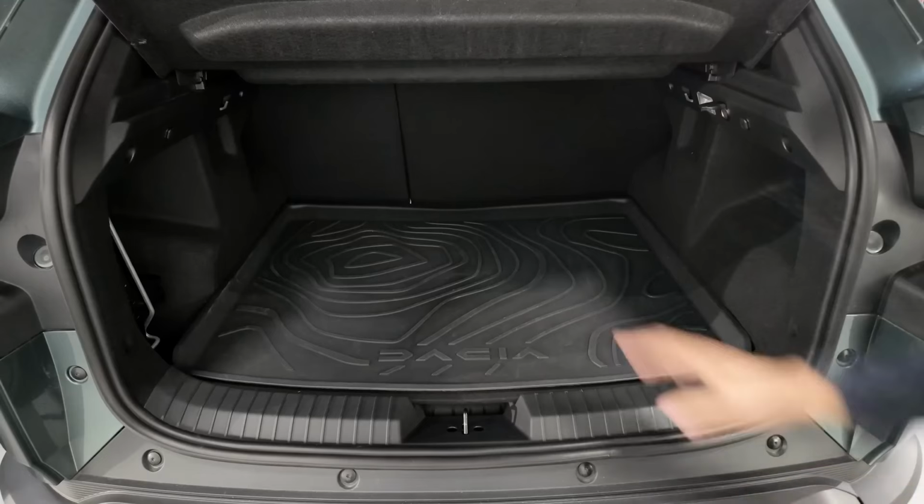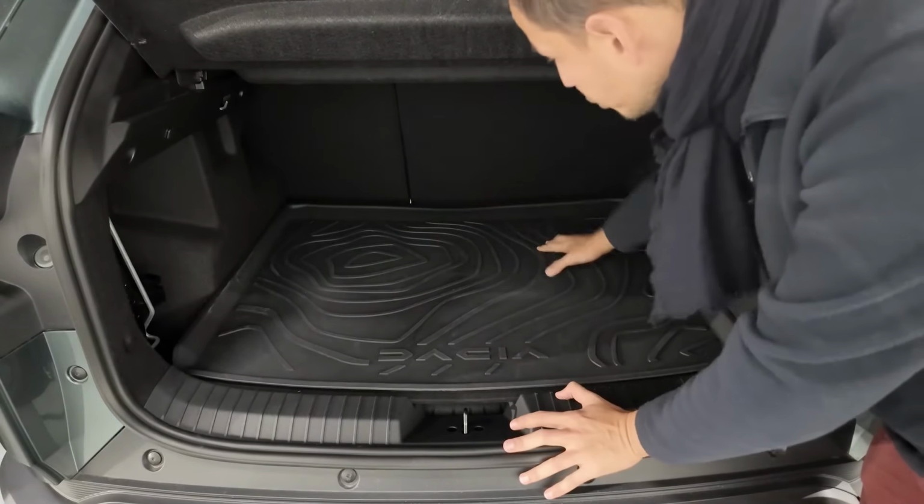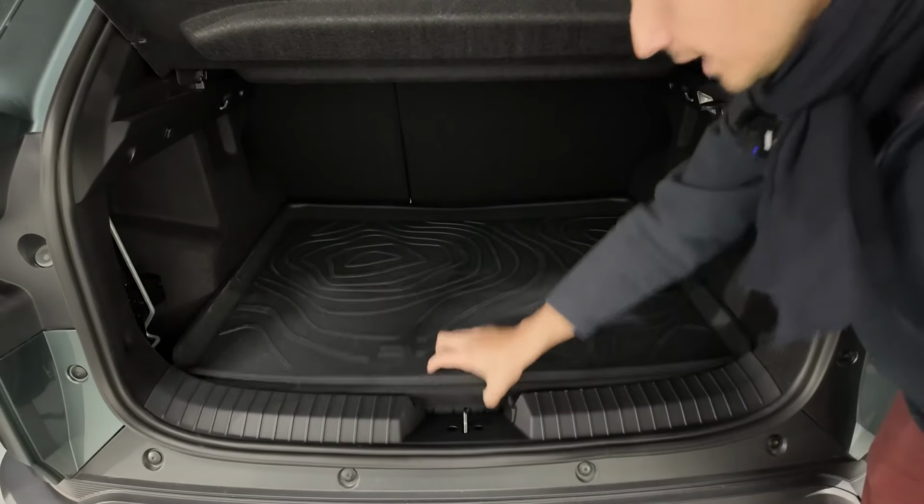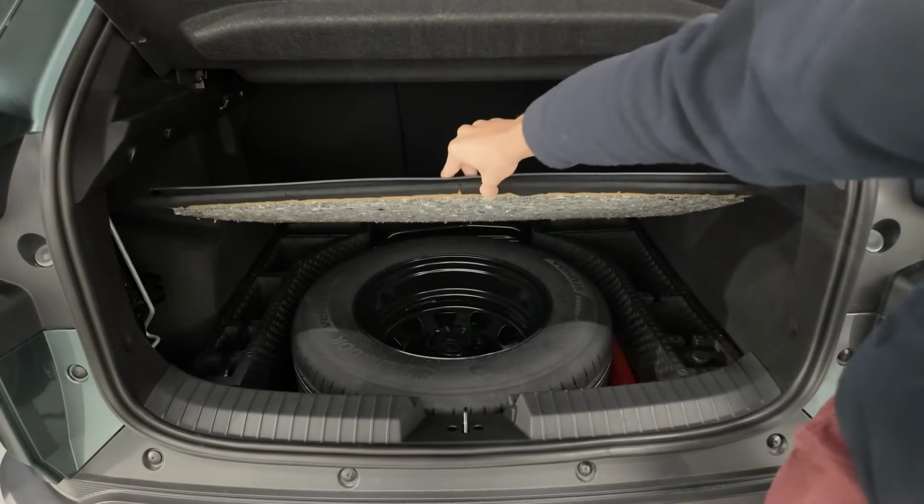In this Bigster, here is the trunk of the Duster. We had a sleeve in 2/3, third on this side, the jack that was down there. And so the spare wheel located just below, if you see it well here.